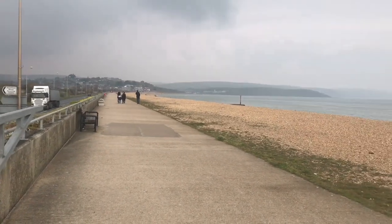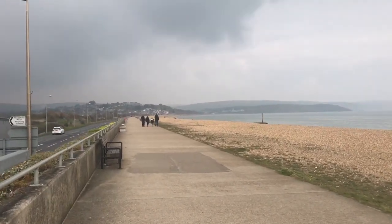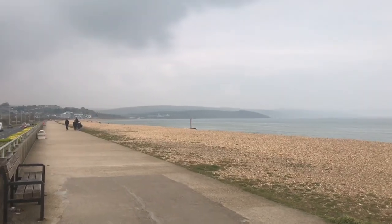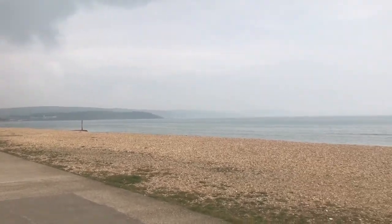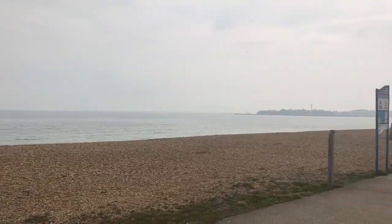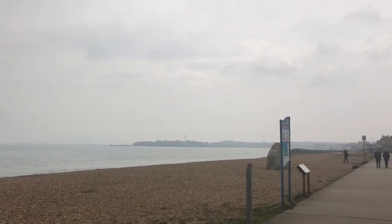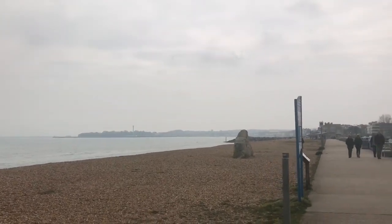Walking along here is very nice during the summer because right at the far end where you see those buildings there is a restaurant, a cafe where you can have cups of tea and coffee and meals and things like that. A lot of people paraglide off that end of the beach, jet ski, or water ski and all kinds of stuff. And I'll pan around. And you can see the North Fort off in the distance and Portland over on the other side. The Weymouth Pavilion, that little blocky building in front of us.